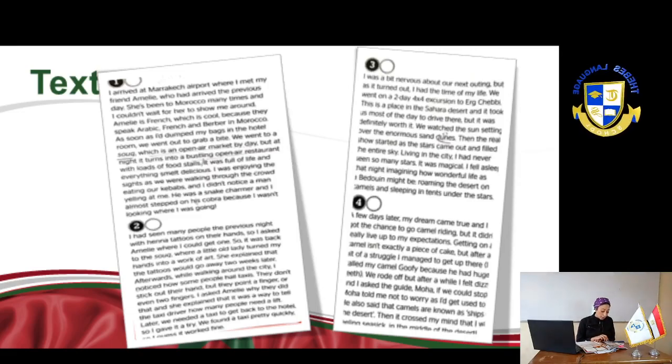And we went to a souk. Yes, exactly as you heard, souk. So what does it mean, souk? It's an open air market by day, but at night it turns into a bustling open air. I want all of you please to underline the word bustling, which means crowded and very noisy. So in daylight, in the morning, it's a souk, but in the evening it turns into bustling open air restaurants with loads of food stalls. Loads here means a very huge number of.